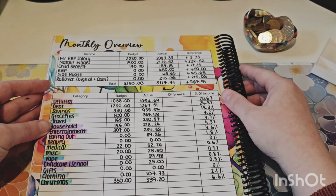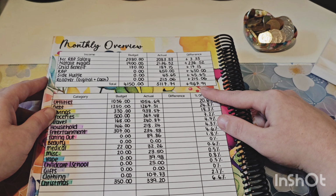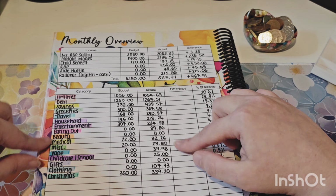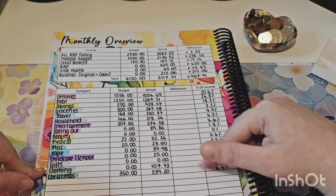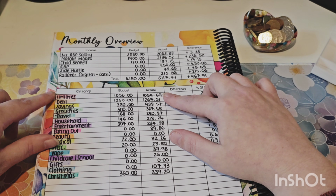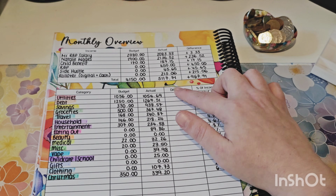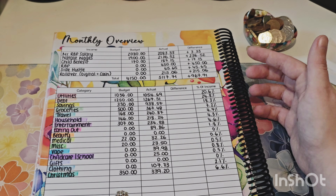And then lastly, in the planner you get a monthly overview sheet. I've filled all this in. We received an extra £967 in income this month, which again, incredible. And then I've listed what we budgeted for each category for the month and what we actually spent. I haven't filled in the difference yet. I'm gonna have to just sit down and do that. But we budgeted 1,056, we spent 1,054, and so on. So I can kind of see where we've gone over, so I can look at our problem areas.